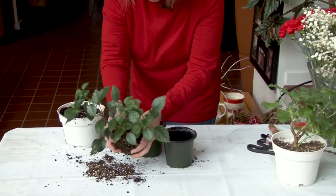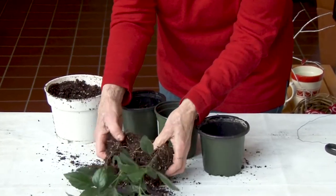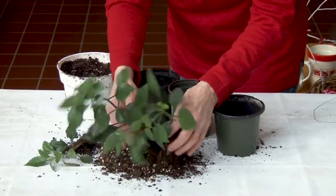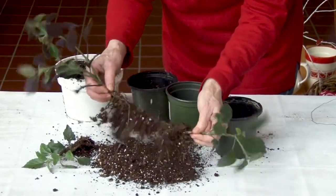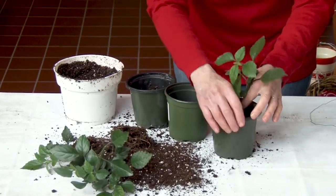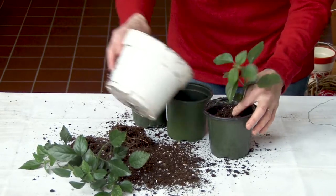And then carefully break these plants up, trying to get a good root structure on each one. And just pull them apart. And then add fresh soil.